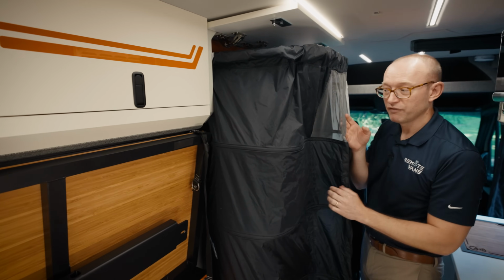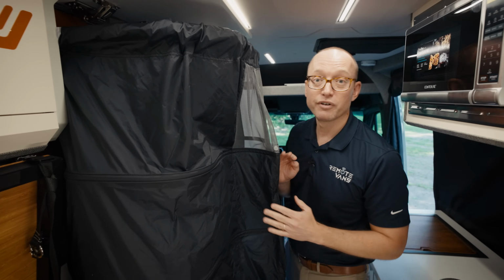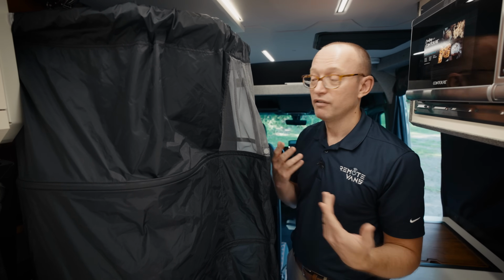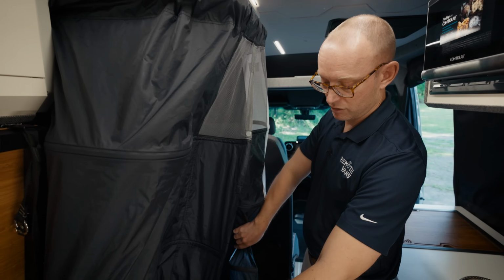Another difference that you'll see for 2026 in the shower curtain is the addition of this mesh panel near the top. This is great because it allows a little bit more light in while you're taking a shower, but also gives a little bit of extra ventilation while you're taking a shower. The shower curtain has strong magnetic closures all the way down.